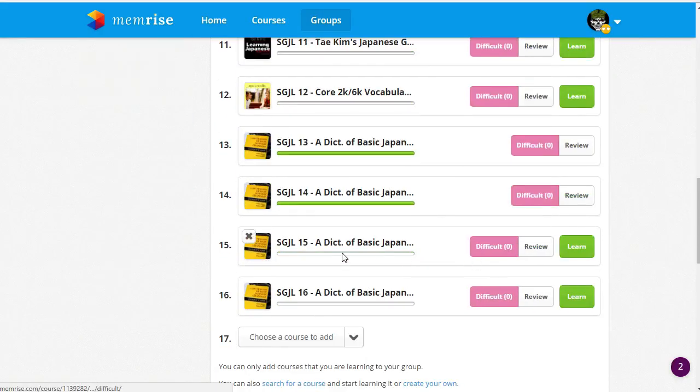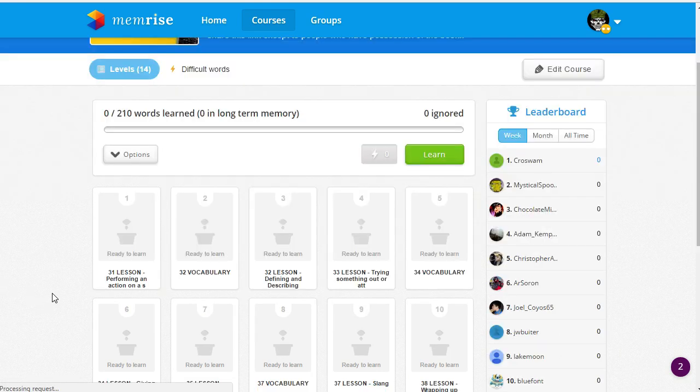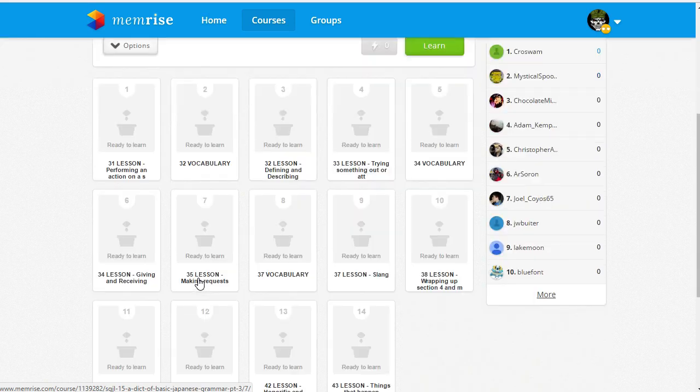Alright, so this is the more complicated, the more denser version, I'll put it that way. There would be no vocabulary for it, looks like. Performing an action, trying out. Am I missing something? Performing an action.